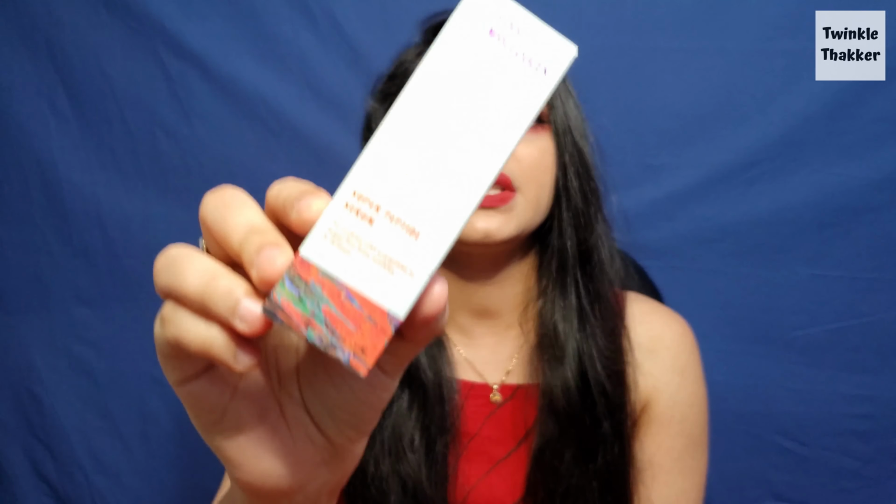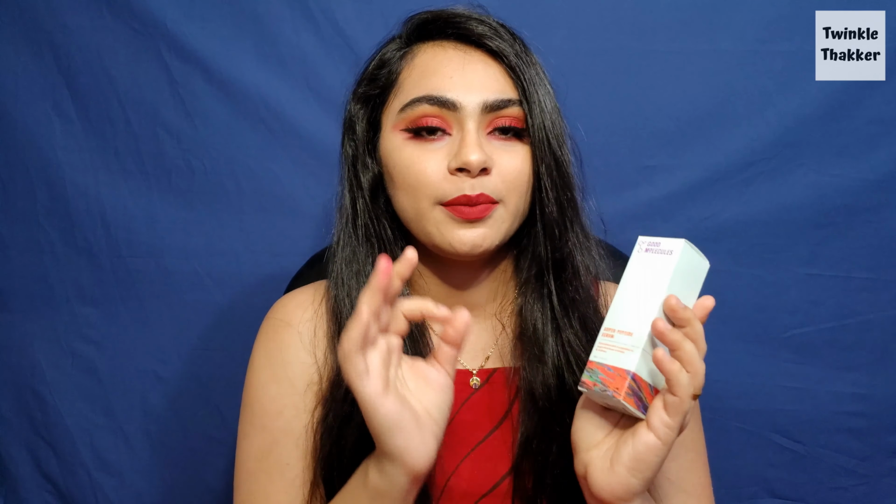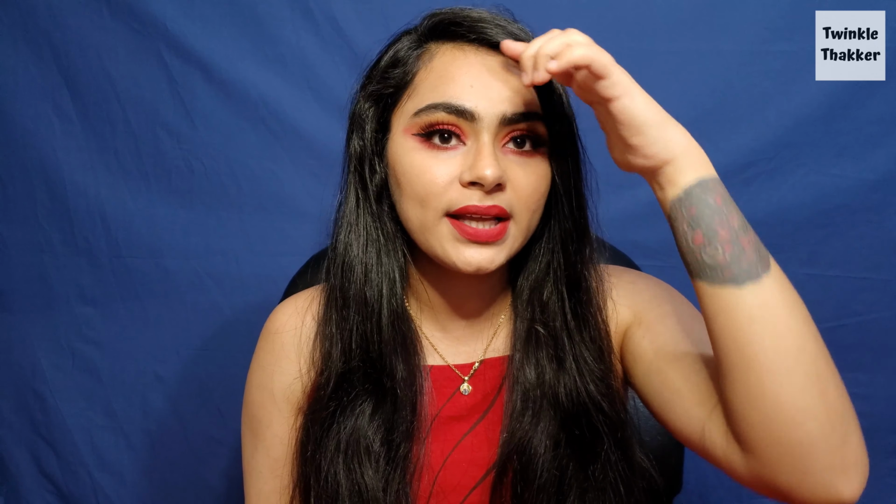So the last product I have is the Super Peptide Serum, and this is again like hyaluronic acid, but it's made with all the amino acids, which are peptides, and it's meant for fine lines, wrinkles, and dullness. Now, I will be 24 next year, so I thought it's perfect, a perfect anti-aging product, and there is no age to start anti-aging products. I have a little bit of fine lines here, but I still haven't started using it. All the other products I have used except for this one.